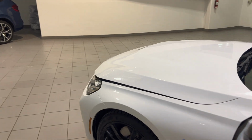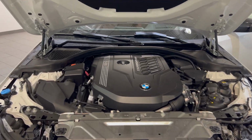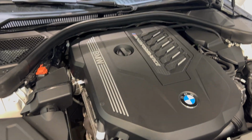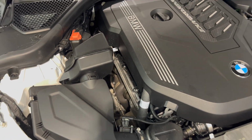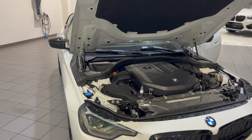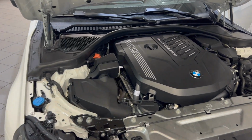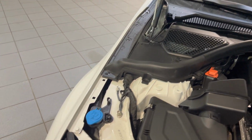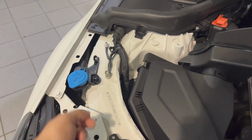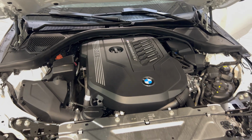Come around to the engine bay. Here it is. B58 engine with a 3-liter inline-6 single twin scroll turbo, pushing out 382 horsepower and 369 foot-pounds of torque with a limited slip differential in the rear. All-wheel drive at the front as well, standard feature. Main thing you need to know, washer fluid on your left side right here. Let me give you a sound clip of the B58 engine in the Sport Plus mode.